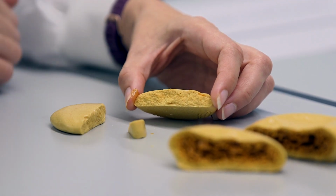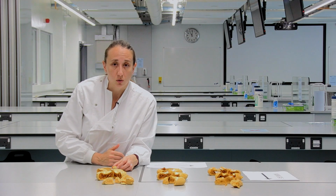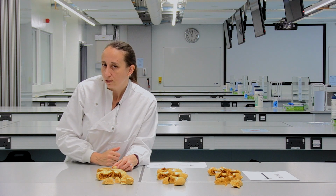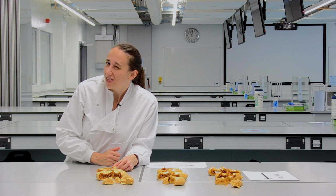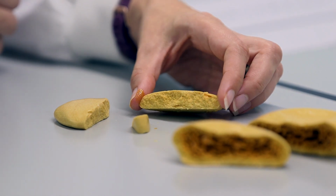Now those sparkles are actually crystals, because the slower the toffee cools, the more time the sugar has to lump together and form crystals. Where have you seen this in a rock before? Have a look back through the videos and see if you can see any rocks that have crystals in them.